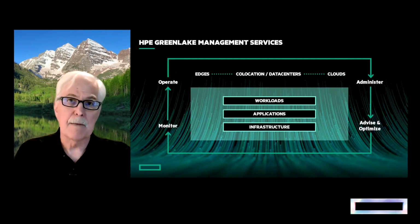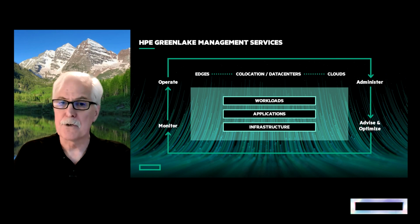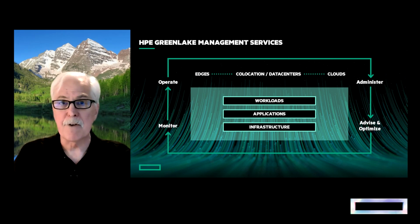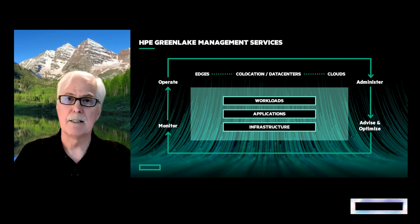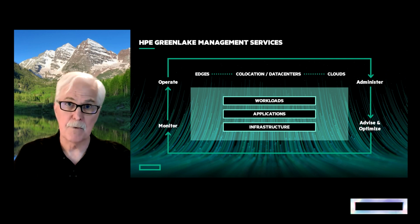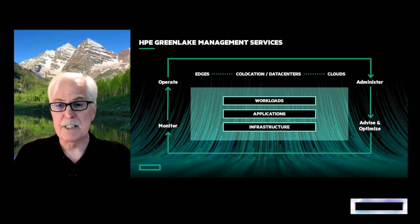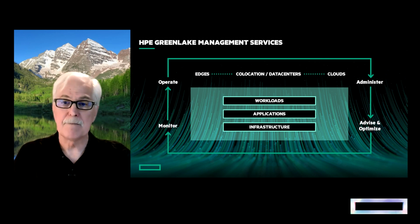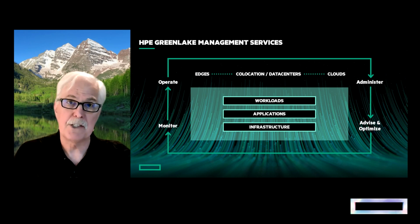So here's a little more detail about how we manage the environment. We can monitor and operate. That's not unusual. Well, many people can do that. We do the administration, user administration, configuration, and we can advise and optimize your environment for you as well based on the data we collect while we're monitoring and operating. We can do this for the infrastructure. We can do this for applications within Azure Stack, and we can take this all the way to workloads such as VDI and other workloads that you happen to incorporate into your Azure Stack HCI environment.